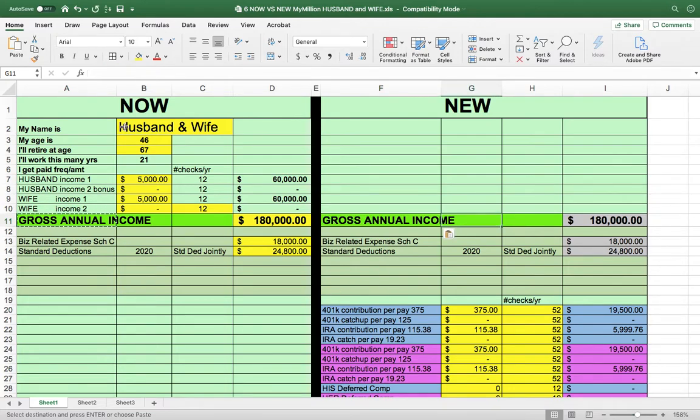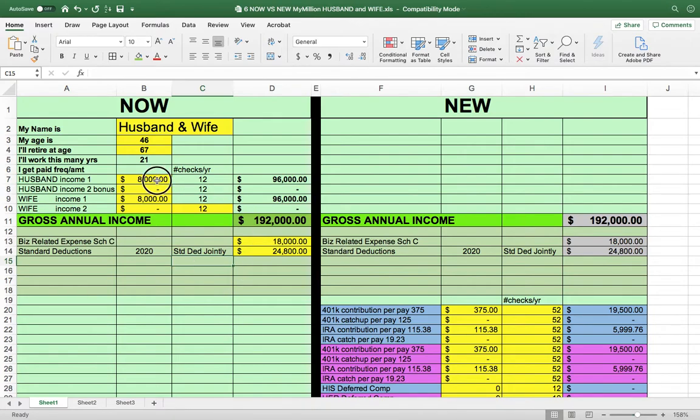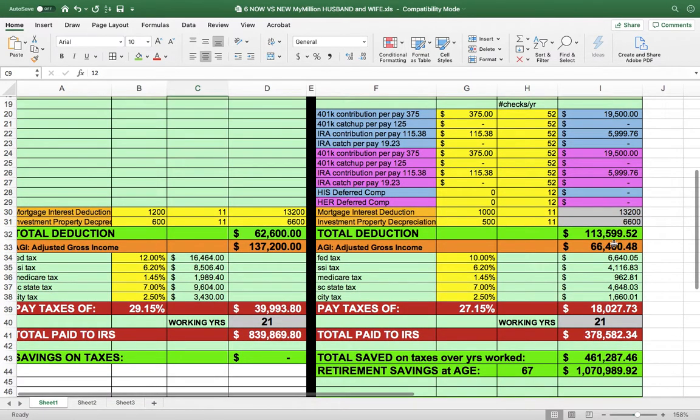All right, guys, cool little case study. Husband and wife, 46-year-olds, 20 years left to work. We want this to actually equal, so what we'd have to do here, that's why this is green. So probably 7,500 would get it done. That's your monthly check you pay yourself out of the business. There, that gets you at 180,000. Still got our 60,000 to live on.